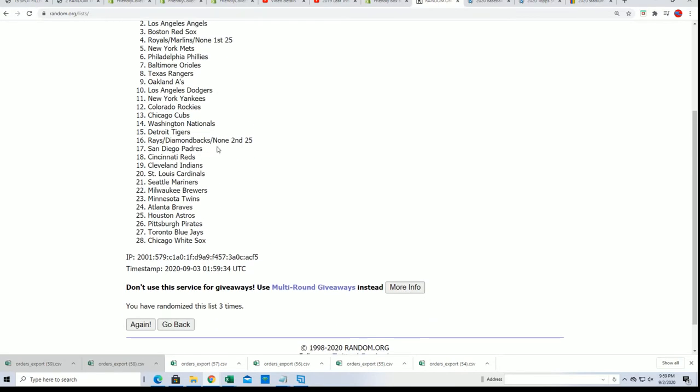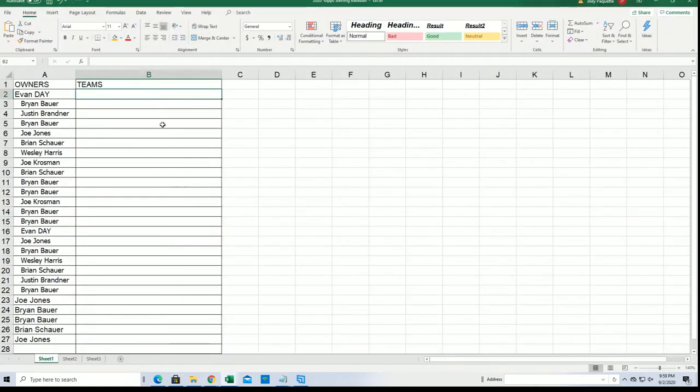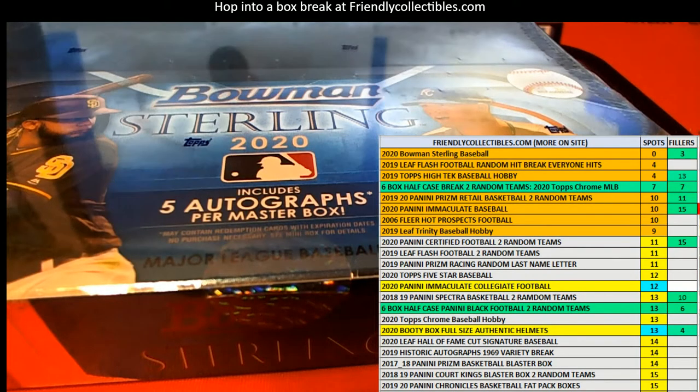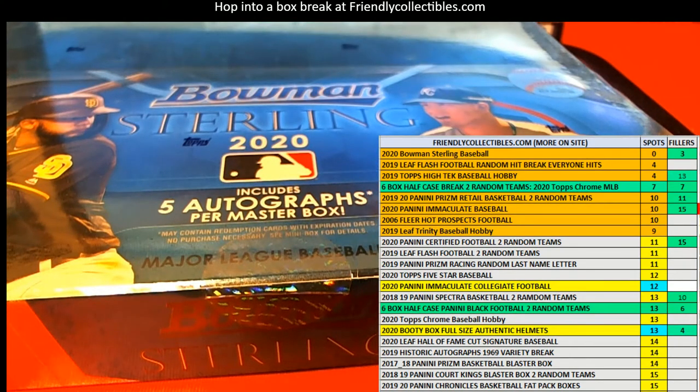Well, I have 28 here. Might have to go back and fix something, you guys. Let me see. I got 26. And this is 28. So maybe it's the wrong team list. But anyway, I'm going to go back and start over and we'll figure it out. I think it's just the wrong team list and we just need to get the right list out there.